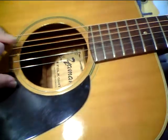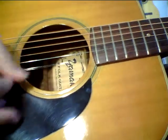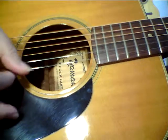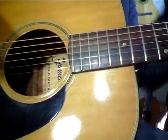I've never had a guitar that sounds like this. I'm playing all up and down the neck, and it's fine for me, but I mean, somebody might want to dial this in a little bit.